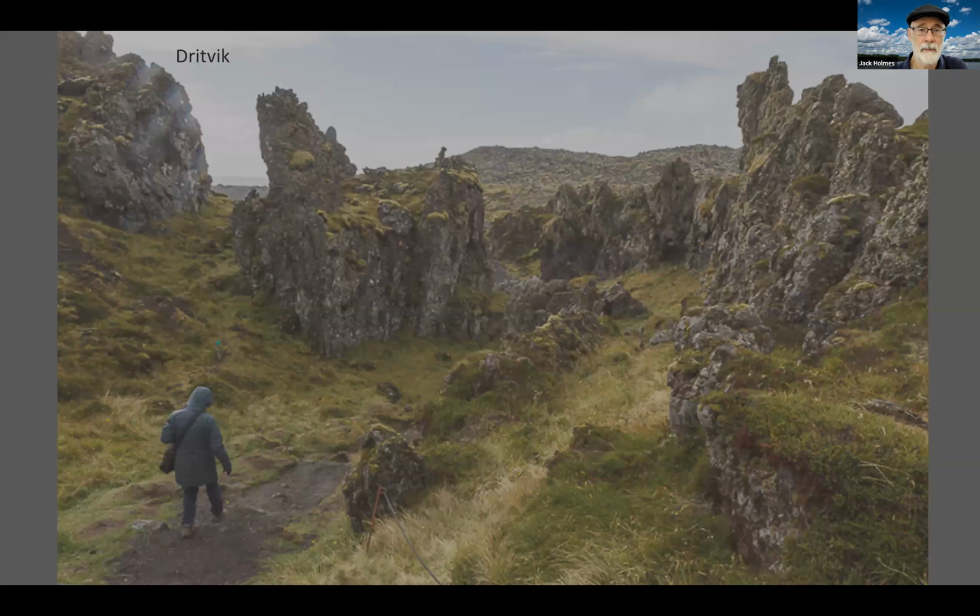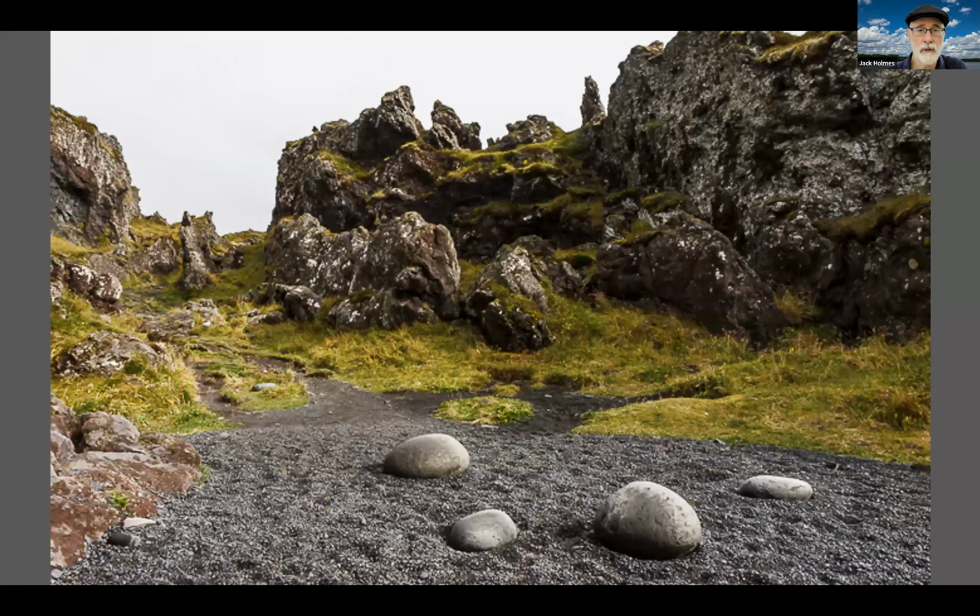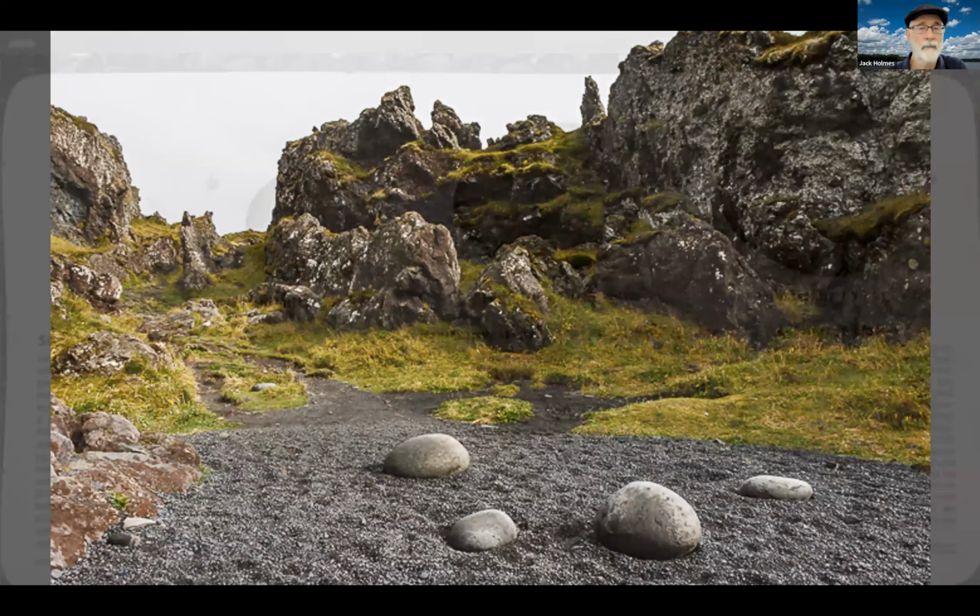Far west of the peninsula, we got to Reykjavik. Had a little weather break here, so we decided to do a little hike out toward the harbor at Reykjavik. Note these 4 big stones here. These are on the beach, at the top of the beach.